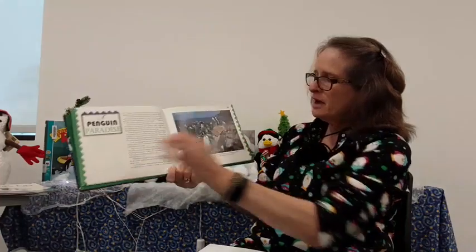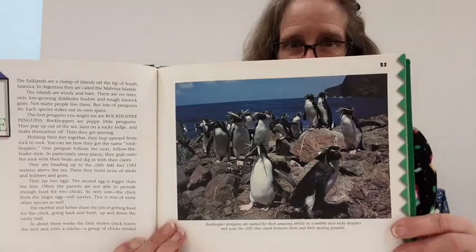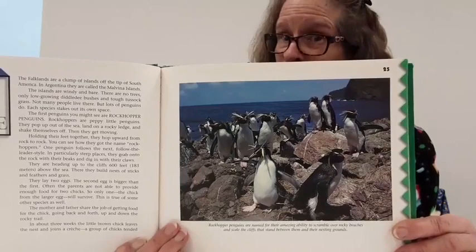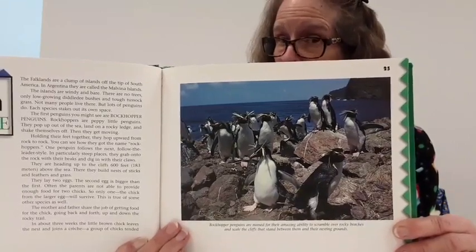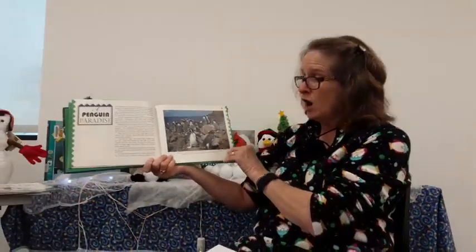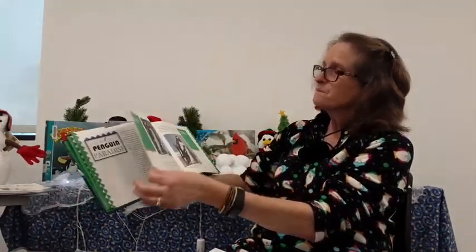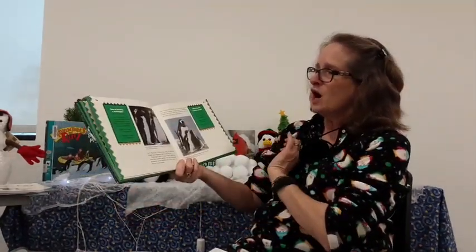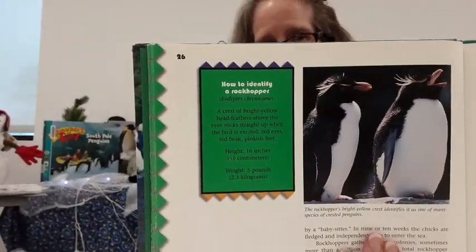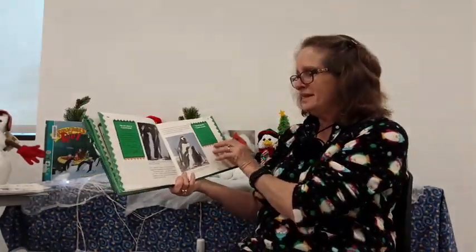Now, these guys are called rock hopper penguins. They look like rock stars, don't they? But the reason they're called rock hopper penguins is because they hop from rock to rock. This little rock hopper penguin, look at his rock and roll hairdo. I love him. I think he's amazing.